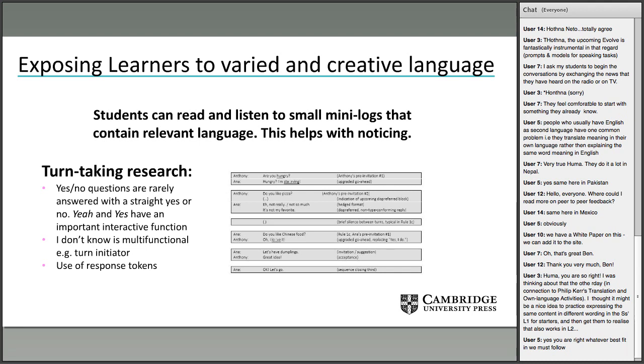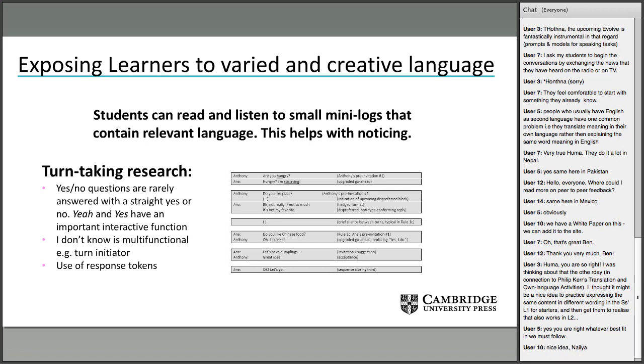And so these are features of language that maybe reflect the kind of issues that learners were having, where they were saying that they weren't necessarily seeing or getting access to the type of language that they need when they go out into the real world. And these are the kind of things that we can glean from corpus research that we have done.